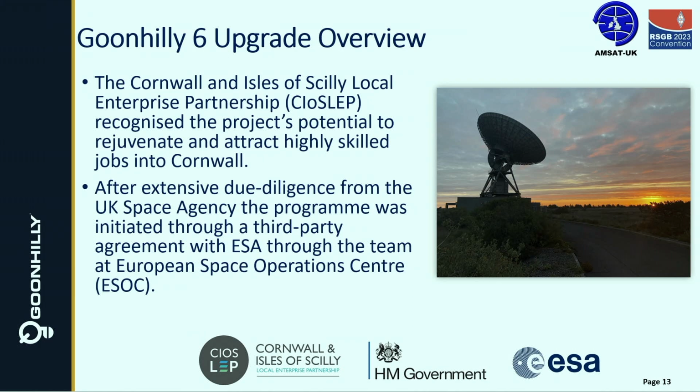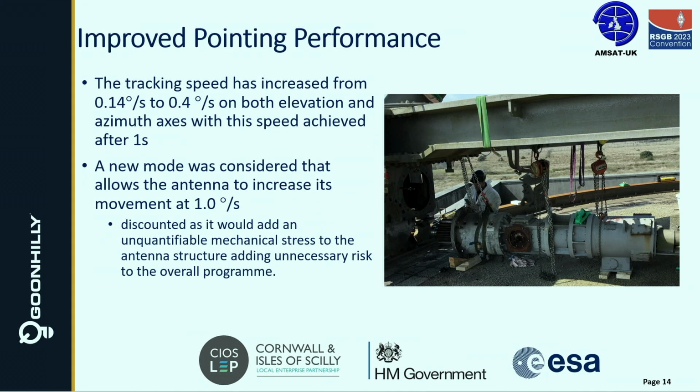So going through now some of the bits that were upgraded. One of the key bits was upgrading the pointing performance. Previously you could only track at 0.14 degrees per second, which is fine if you're tracking a slowly moving geostationary satellite, but for quite a lot of the missions we were looking at, particularly the science missions that are actually in Earth orbit, we needed it quite a bit faster than that. So working with the experts at ESA and also with Vertex, our subcontractor for this, the speed was upgraded to 0.4 of a degree per second.